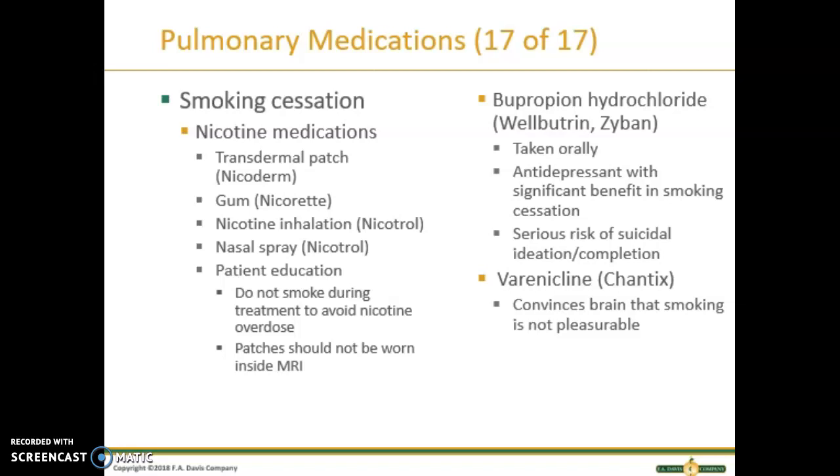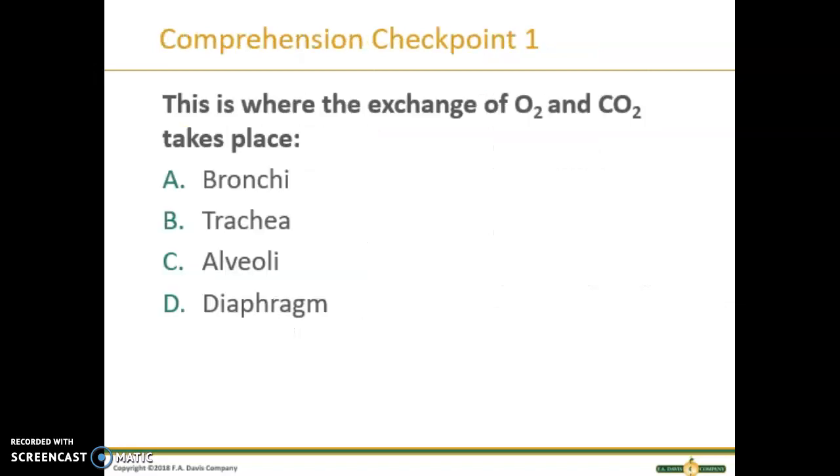And that concludes the lecture, so I'm going to slide back up here and see if I can go through, oh my goodness, where's the first one? I wanted to go through the comprehension checks with you. This is where the exchange of oxygen and carbon dioxide takes place. You should have selected C for that one.